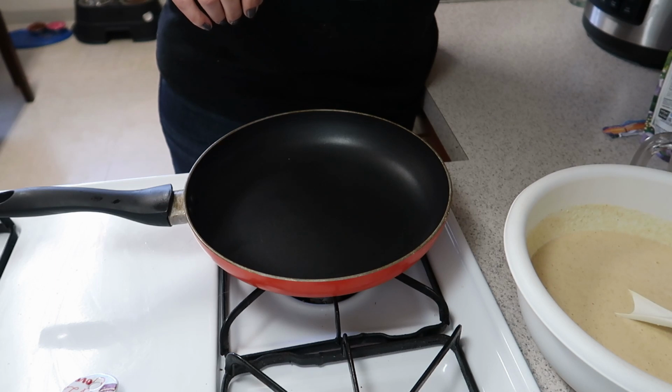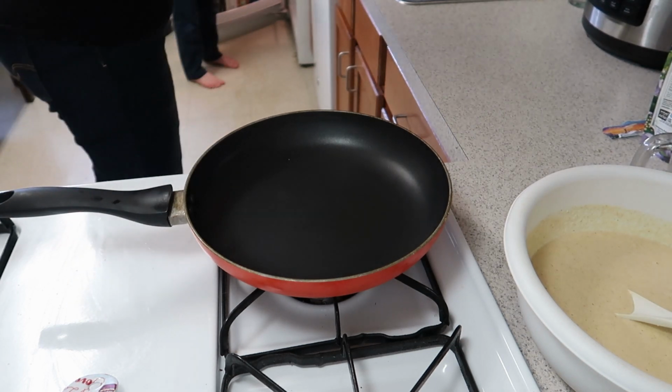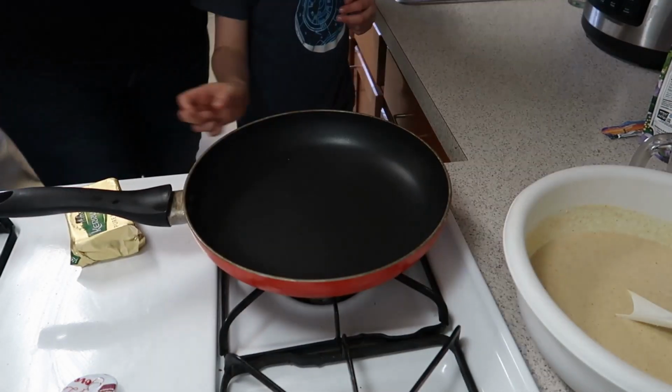Give me that Kerrygold. Where's my big spatula? No, that's I Can't Believe It's Not Butter. Thank you.